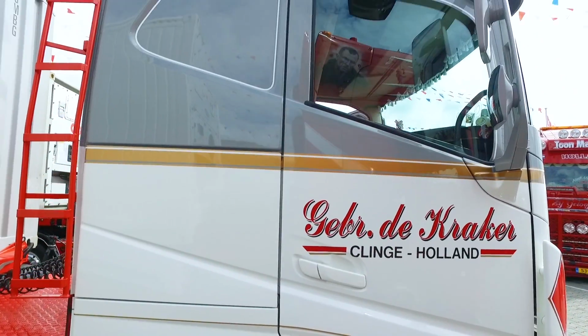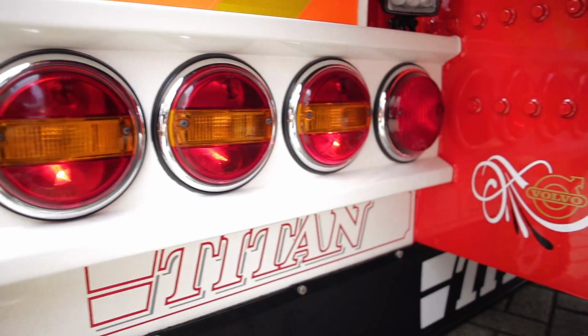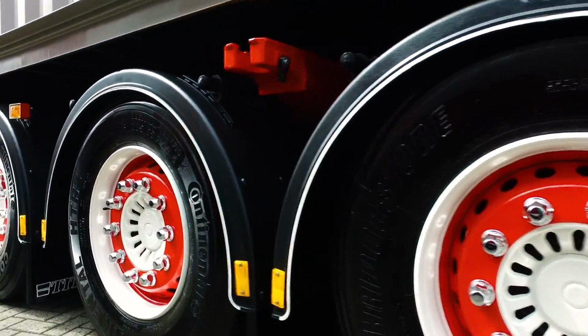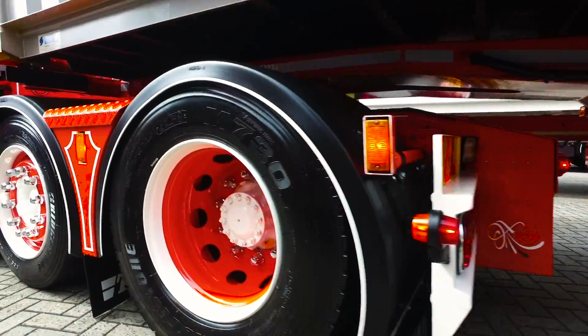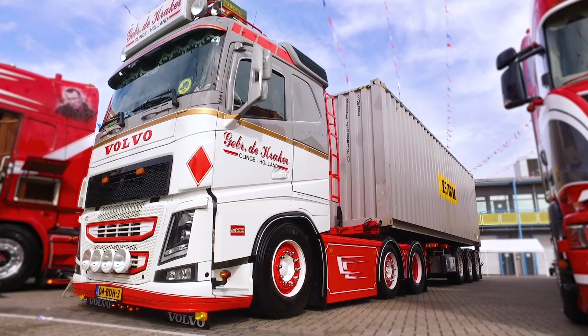Angelo designed most parts of the Volvo FH himself, together with the workshop that carried out the work. In all, the customization took 12 weeks to complete. Angelo is most proud of, well, the whole truck. And let's be honest, who wouldn't be?